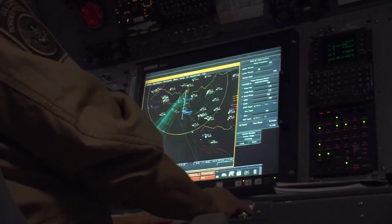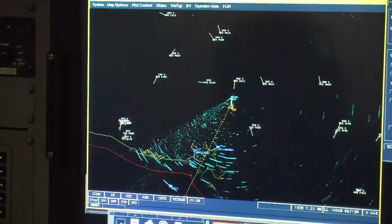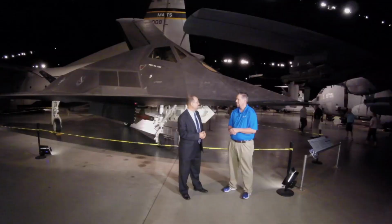Wow, and it looks like it's got little jagged edges all over the place. Why the jagged edges? It does. You see that everywhere, not only on main structures in the aircraft, but along panel lines and things like that. And again, it goes back to the same thing, trying to control the radar emissions bouncing off the aircraft so that an enemy radar couldn't see it. Wow, can we go take a look around? Yeah, let's go. Awesome.